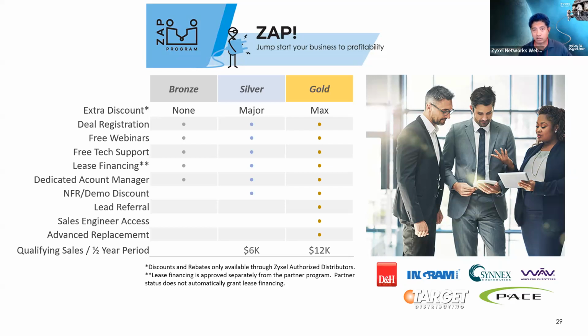The target street price for these models is about $199. That's before your partner discounts. That's what I would say the Amazon street price will be. So keep that in mind as you're selling or looking for customers for this.